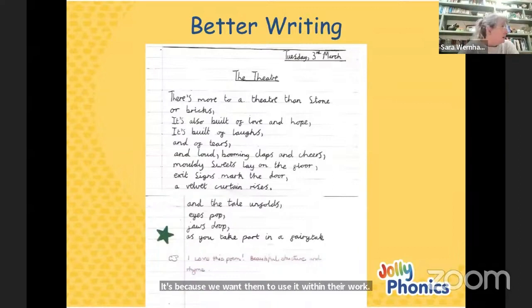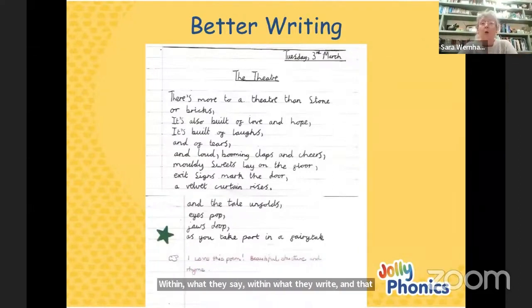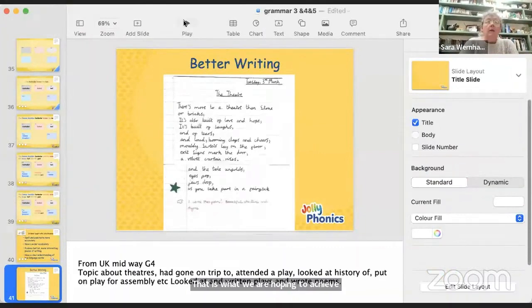And that is the end product. That is what we are hoping to achieve. So I'm going to stop sharing now. And I think that leaves us the 10 minutes that we have for answers.